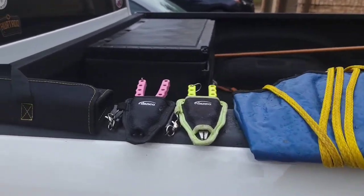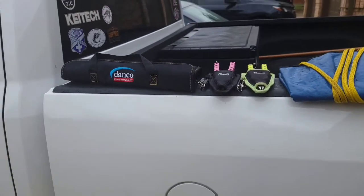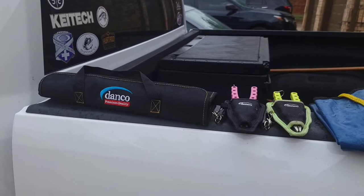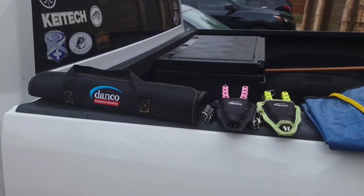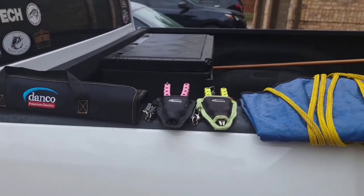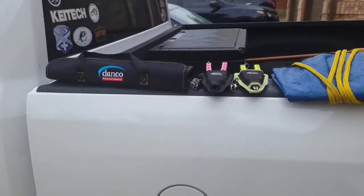And then right next to that, we have some Danko pliers and Danko knives. The Danko knife set was given to me by my good friend Junior Espinoza. He's a great guy, and he's fished with me quite a bit. And by the way, Junior, those pliers that are pink, those are Debbie's, not mine, just so you know.